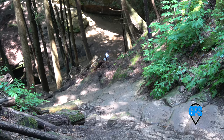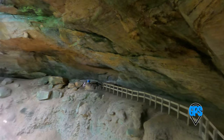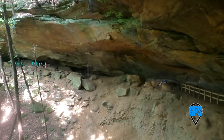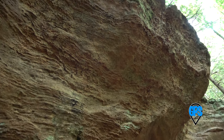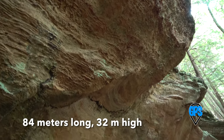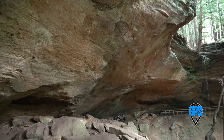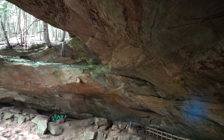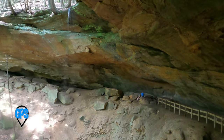As you might guess, acoustics led to the name Whispering Cave. It is said that a whisper at one end can be heard almost all the way to the other end. That sounds impressive given its dimensions, 275 feet long, 105 feet high. We won't find out today, as a school group and other visitors are louder than a whisper. Sometimes much louder.